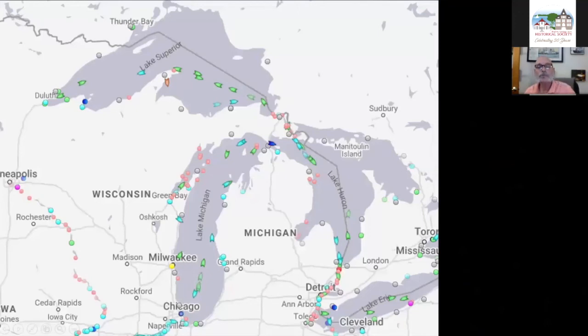So here's a snapshot. If you were to go on your computers, and some of you may know marinetraffic.com, Boat Nerd has a tracking system. There's any number of online tracking. But this just gives you an instance, first week of January, of how many vessels are moving around the Great Lakes. And we're going to start this discussion about reasonable demands of commerce.